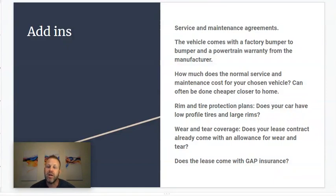And then wear and tear covers. And they'll often offer additionals like insurance on wear and tear. And a lot of times people don't realize their lease already comes with a wear and tear allowance from the leasing company that you don't have to pay anything extra for. Look at the contract. We're going to review that in the next lesson, but you might already have a wear and tear policy or allowance that comes with the lease. So do you really need to buy extra? Totally up to you. I personally don't.